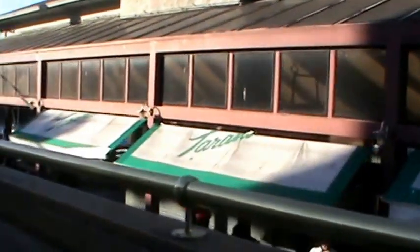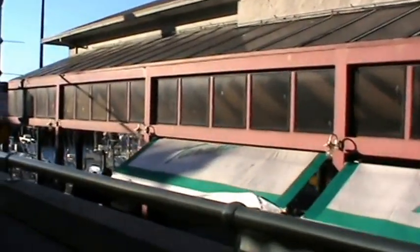That's a lot of traffic. We're heading towards downtown as soon as we can.